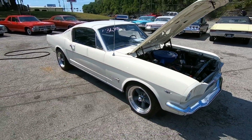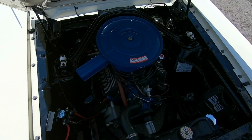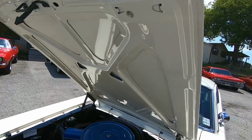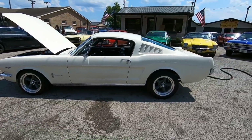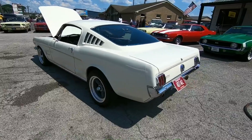This car here has a 289 in it. It is the A code. Super quiet motor, running nice and smooth. Really clean car. Nice little fastback Mustang here. When we get back, I'm going to be doing a walk around, pointing out any kind of flaws. That way you know exactly what you're coming to buy.